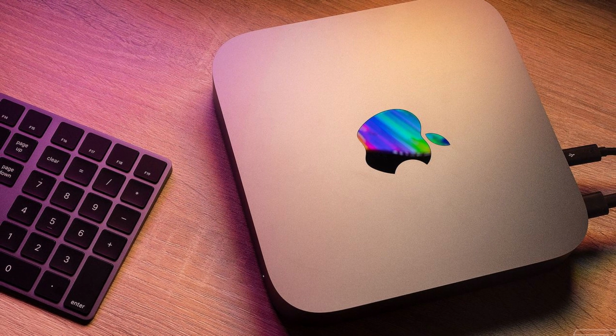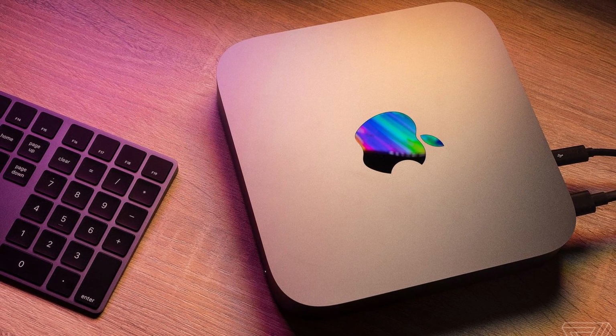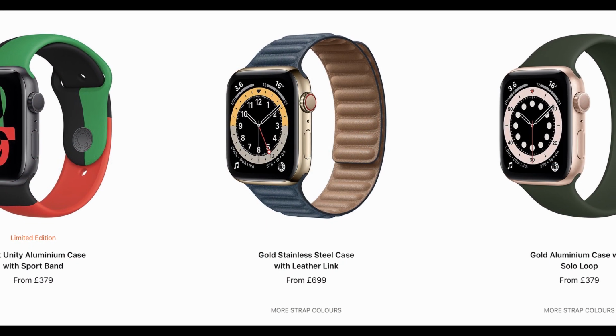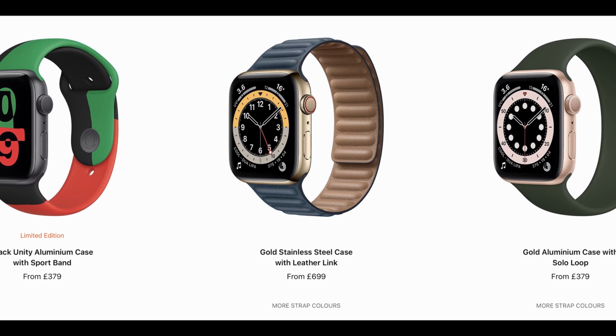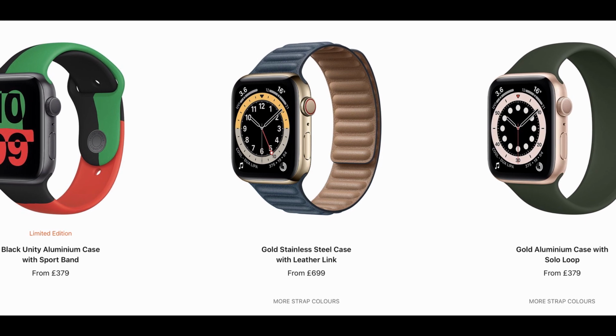And I think, you know what? I think that the Apple Watch will get to £700 pretty soon. Oh, it already has. Has it actually? Yeah, you can make it £700 if you want to. It's the same price as potentially an Apple Watch.